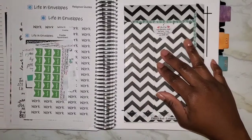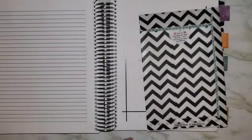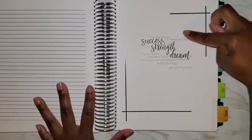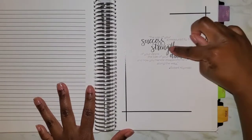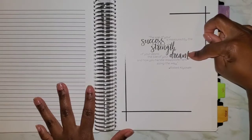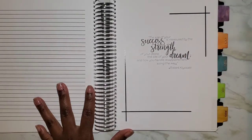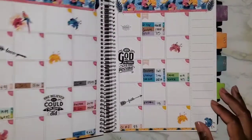Yes, thank you, Megan. So let me go ahead and move this out of the way here. And this is the August quote. It's the size of your success is measured by the strength of your desire, the size of your dream, and how you handle disappointment along the way. Robert Kiyosaki.